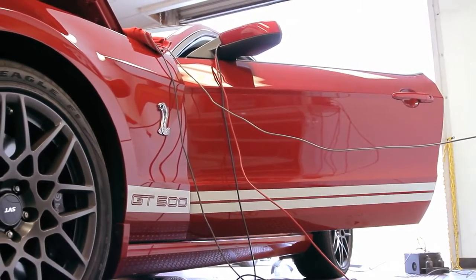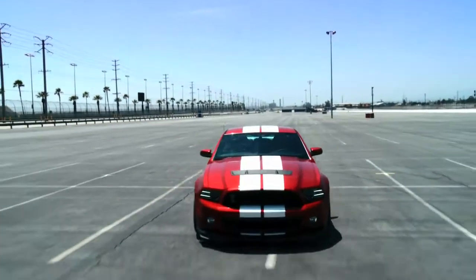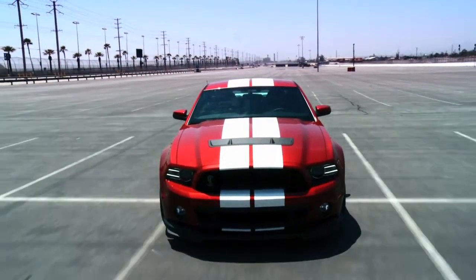Now that we knew how much power we were working with, we'd head to the test track to perform our standard set of tests. First thing about launching the Shelby GT500 is that the rear tires are very sensitive to temperature, so we're going to get some heat in them really quick.